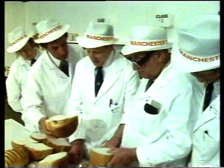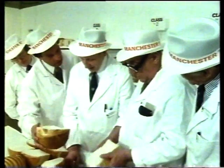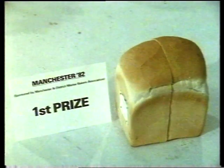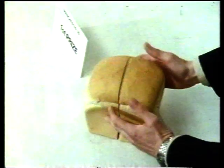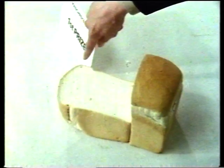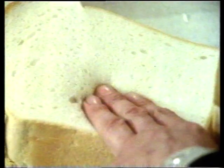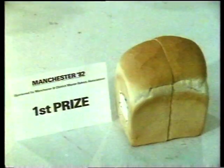So, after a lot of careful observation and discussion, the judges decide that the tin loaf is the best. Here we are. This is the winner, number one. A nice golden brown top. We look inside. The crust is nice and even around the outside. A nice, firm white crumb. Lovely piece of bread. Well done, son.